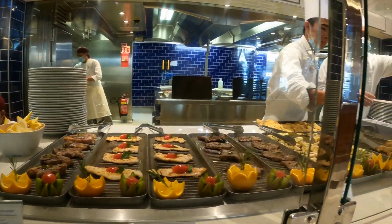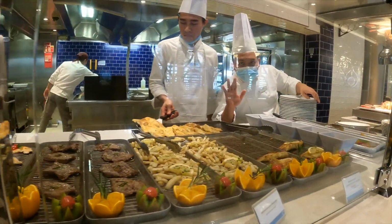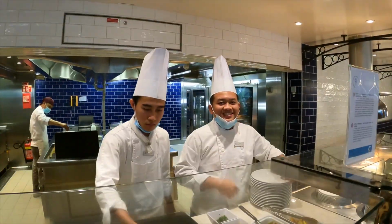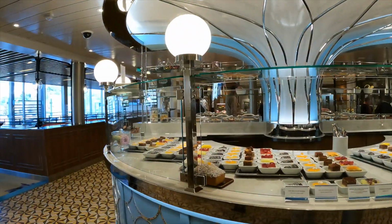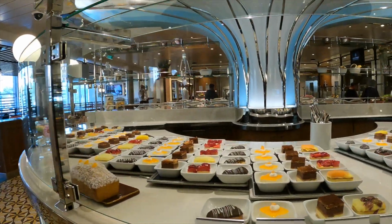The buffet is located on deck 8 of the ship. Now, this location was a little bit odd because when the buffet is closed, it's not possible to walk from inside the ship on deck 8 from the front to the back. Also, when it's open, it's very busy, and walking through it can be very challenging. So the buffet location in this case was probably not the best one, but I didn't actually mind.